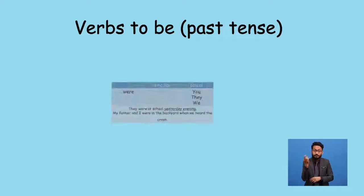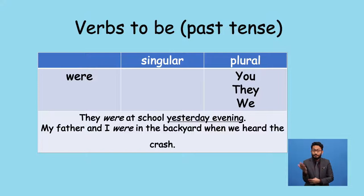However, if the subject is a plural subject, we need to use the verb to be, were. For example, they were at school yesterday evening. My father and I were in the backyard when we heard the crash. Let's do a simple exercise together. For this, I would need you to fill in the blanks with the correct verbs to be, either was or were. Remember, was is used for I and singular subject, while were is used for you and plural subject. Good luck!